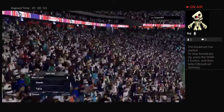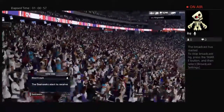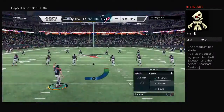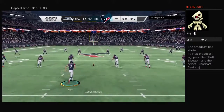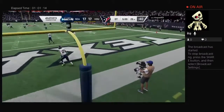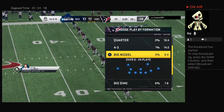And here in overtime, if the team that receives the ball scores a touchdown, it's over. If they don't, we can still have some more football. That's exactly right. If they go down and kick a field goal, the other team gets a possession to either match it or score a touchdown to win the ball. So we're right back where we started, all even as the kick's away. And this will be a touchback as that sails over the end line.